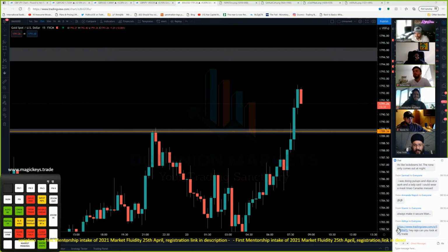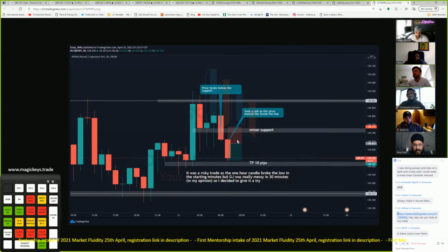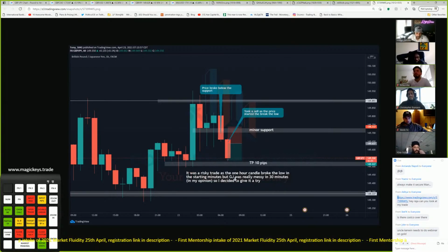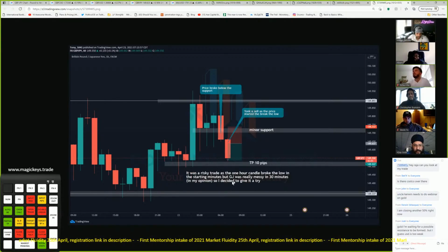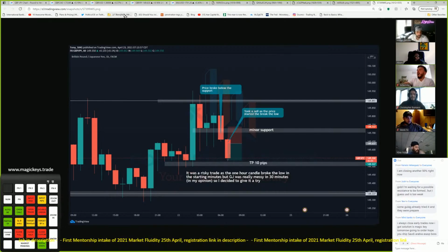All right, let's take a look at this chart over here. Oh nice, sell on pound yen. Beautiful. It was risky as the 1 hour candle broke the low in the starting minutes. Was really messy, so I decided to give it a try. Amazing, very nice. So your confidence is building at this point. If we break below this area, 149.500, I think it can continue moving bearish.